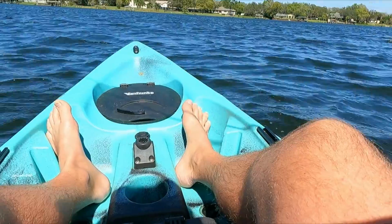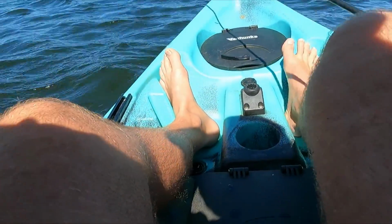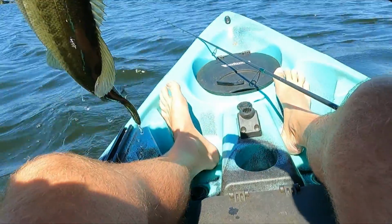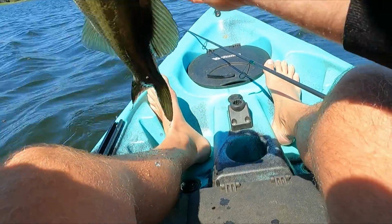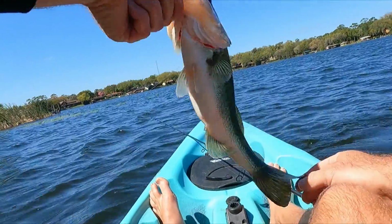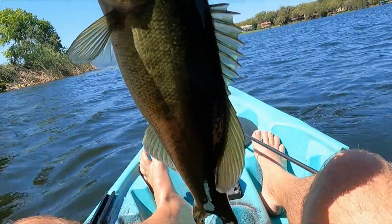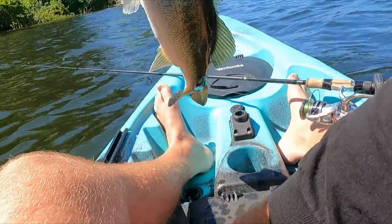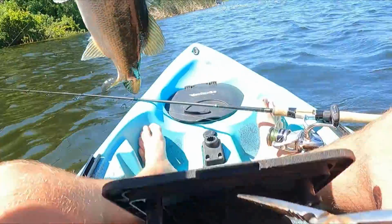Ooh, I got him hooked in the eye. That's not good. Come here, buddy. Come here, let me get this. Oh, there we go. Let me delicately pluck this from you. Here we go, that's a nice fatty. Nice little fatty. Oh, good God. Wow. We're gonna have to do some surgery here on this guy.